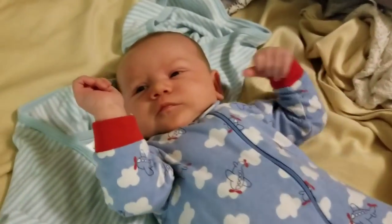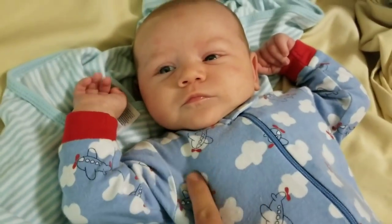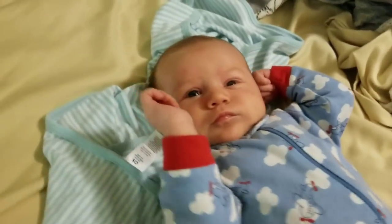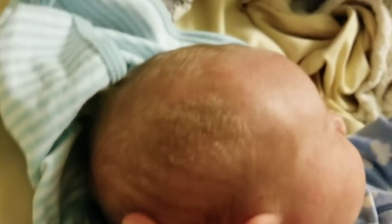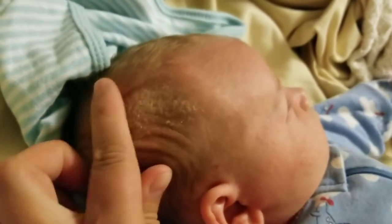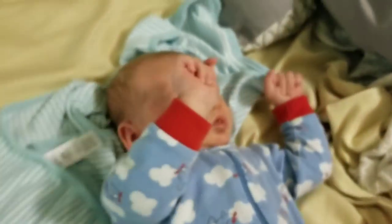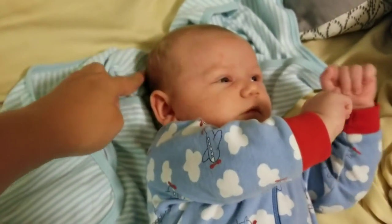So first he gets the baby acne, which is starting to clear up. Here he is. Starting to clear up his little cheeks and everything. The acne's going away. But now, let's show him, Brooks. Let's show him your little... Look at that, y'all. Ew. It looks awful. He's got it on the other side, too, but it's not as bad.